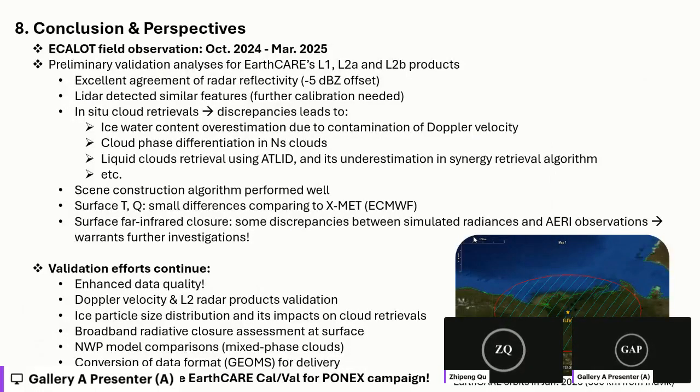We'll also work on the Doppler velocity validation and the level 2 radar validation. We're also looking at ice particle size distribution and its impact on cloud retrieval, broadband radiative closure assessment at surface, and also some work on the validation comparisons using NWP model simulation that is related to Melissa Cholet's work. She will talk about that in the next presentation. Also, the data version conversion, for the data delivery.